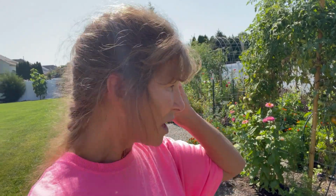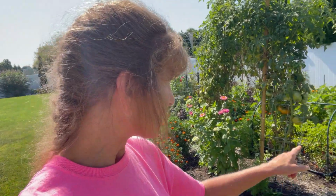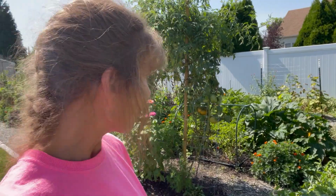Wow, but I'm standing here and I can see beautiful zucchini flowers glowing through the canopy. This is the original zucchini plant. I don't know if you can see them back there. Right through there. Wow, amazing.